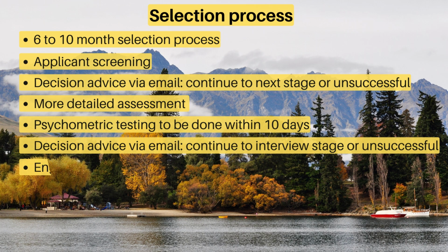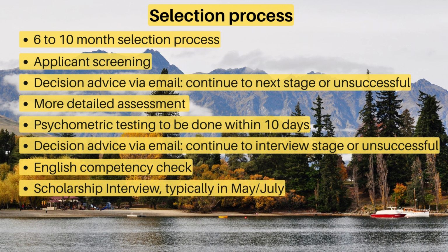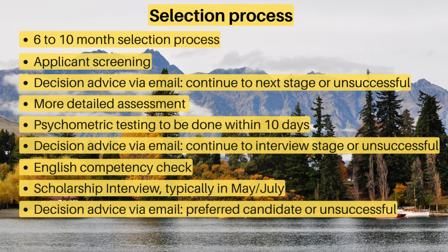Candidates are required to provide an indication of their English language level during the selection process. Each applicant will be interviewed at the New Zealand Embassy, New Zealand High Commission, or a third-party location in the applicant's own country, or by phone or online video conference. Interviews take place typically from May to July. Applicants will then receive advice via email if they are a preferred candidate, a candidate on the reserve list, or if their application has been unsuccessful.